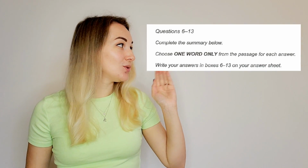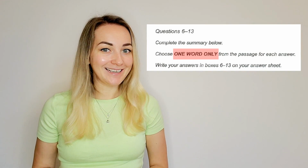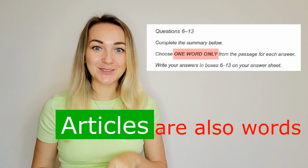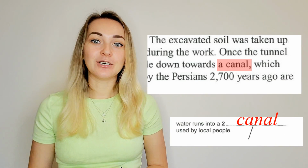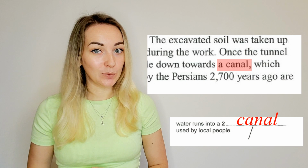Tip number 1. Read the instructions very carefully. You can't even imagine how many precious points the students lose only because they fail to follow the instructions. Here is the example. The task is: choose one word only from the passage for each answer. One word only means only one word. Articles are also words, so be careful with them. If the text, for example, states a canal, you should write only the word canal, because a canal is 2 words, and you need to write only 1 word.